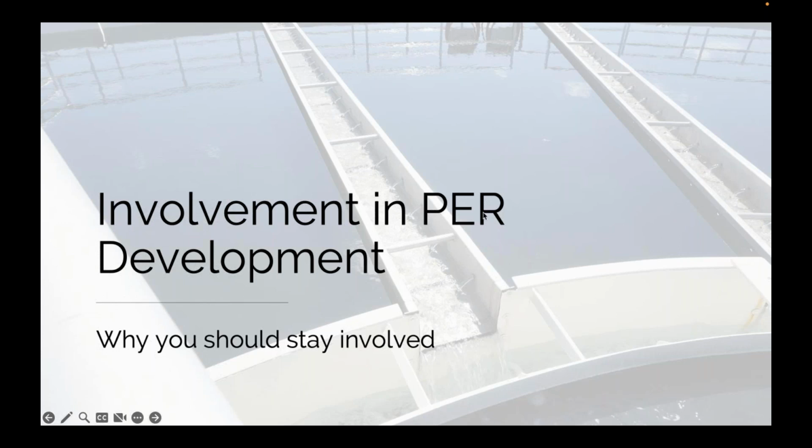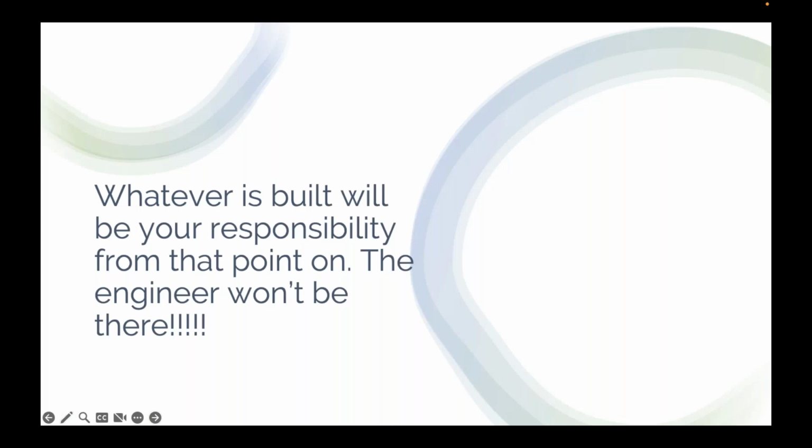So going back to what I mentioned before, the involvement in the PER development, why do we want you to stay involved? And again, this is a big theme for the PER. It may be so much easier to just say, okay, we're hiring somebody, just go do your thing and tell us when you're done. The biggest thing to remember is whatever is built is going to be your responsibility from that point on. So the engineer is not going to be there to operate your system.